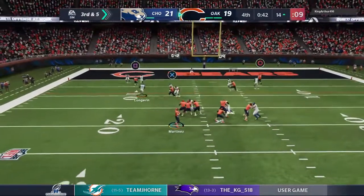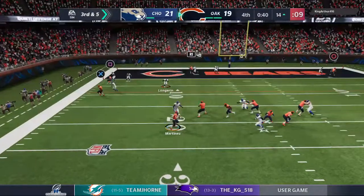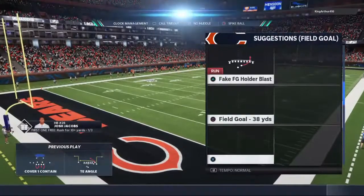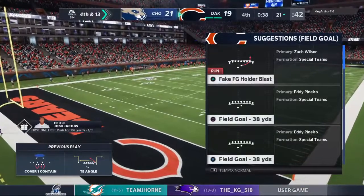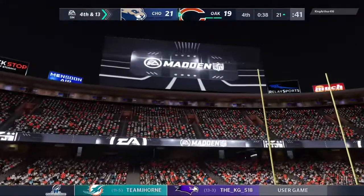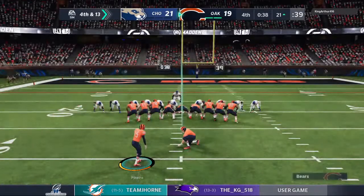He'll look to throw. And he can't get a throw off. He's taken down. What a huge play at this point in the game. And on that one, the protection just broke down. It's 4th down.